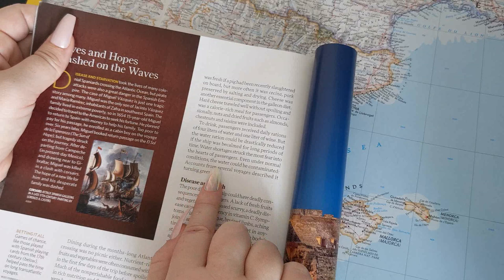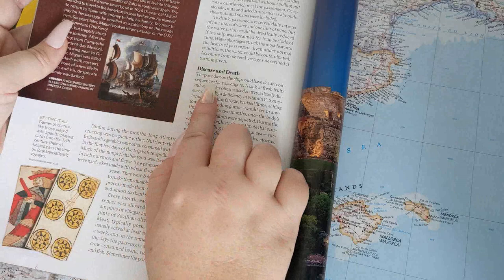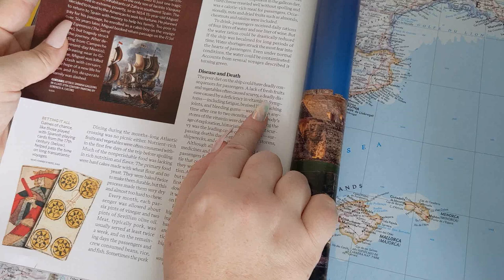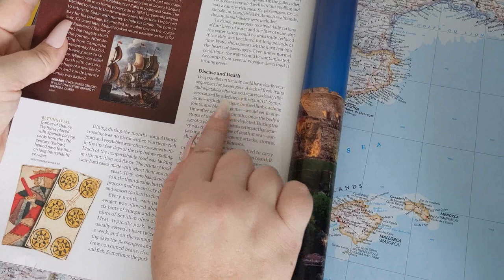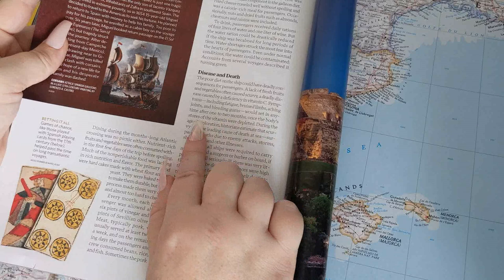Even under normal conditions, the water could be contaminated. Accounts from several voyages described it turning green. Oof. Disease and death. The poor diet on the ship could have deadly consequences for passengers. A lack of fresh fruits and vegetables often caused scurvy, a deadly disease caused by a deficiency in vitamin C. Symptoms, including fatigue, bruised limbs, aching joints, and bleeding gums, would set in any time after 1 to 2 months, once the body's stores of the vitamin were depleted.